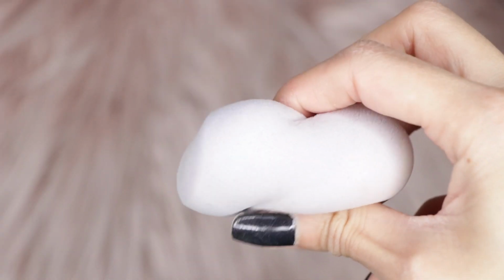But anyway, moving on, I have a new beauty sponge that has replaced all of my other beauty sponges and also the brushes to apply foundation and concealer with. This has been my favorite thing. It is so soft and squishy.